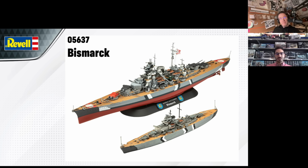So we took this great history, a beautiful and large model set, with a special box design and special artwork, and deliver it as a gift set. You have the six basic colors for this ship, high quality decals, and two ships. Both are the Bismarck, but in two different scales. The big one is in scale 1 to 700, and the smaller one is in scale 1 to 1,200.